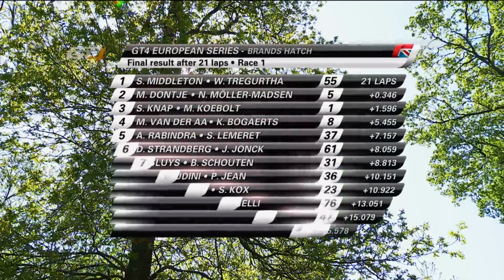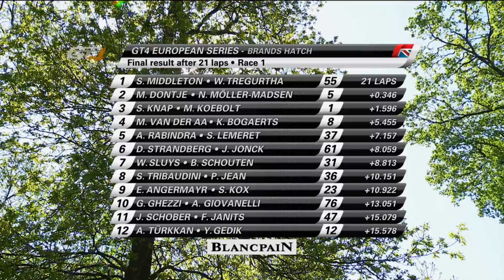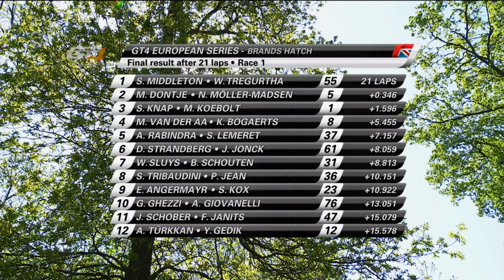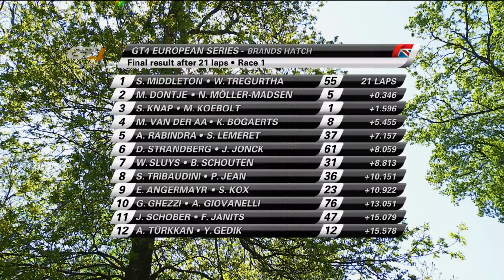Well, let's try and clarify the results, at least with the penalty applied to the KTM. Stuart Middleton and Will Tregurtha win the 3rd race in this year's GT4 European Series from Milan Doncia and Nikolai Müller-Madsen. Simon Knapp and Max Kubolt 3rd from Mark van der Aar and Koen Bogaerts. 5th, Akhil Rabindra, the Indian driver, and the Belgian journalist Stefan Lemeret from Dennis Stramberg and Jan Jonk. Bart Slaus and Bas Schouten next from Stefan Chibodini and Pierre-Alexandre Jean, who came up from the 22nd row of the grid. So brilliant drive up from where they were.